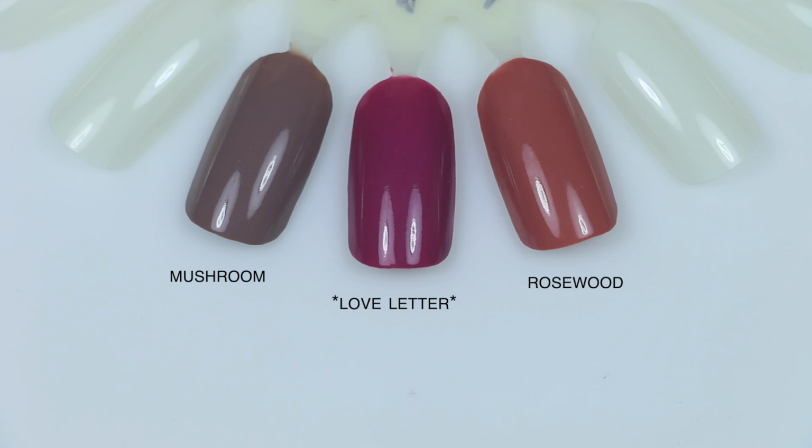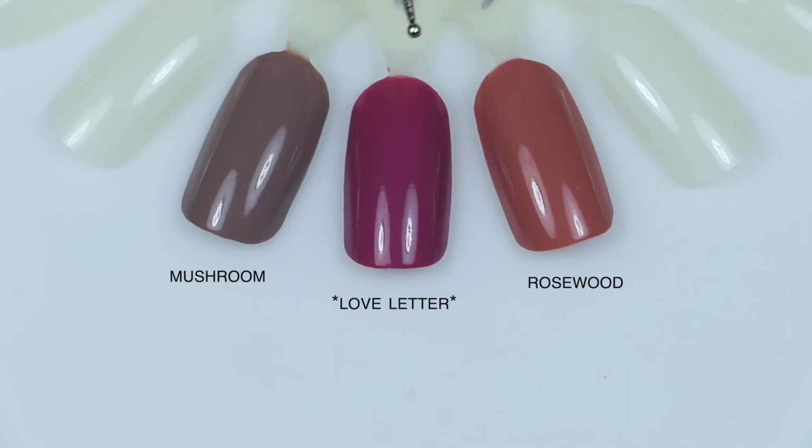This one here is Adored. No, it's not. That's a lie. So this one here is Love Letter. Over here I have Rosewood, which is much more brown, much more neutral, less of this purpley shade. And then here is Mushroom. Again, this is a very neutral dark taupe, so nothing close there.